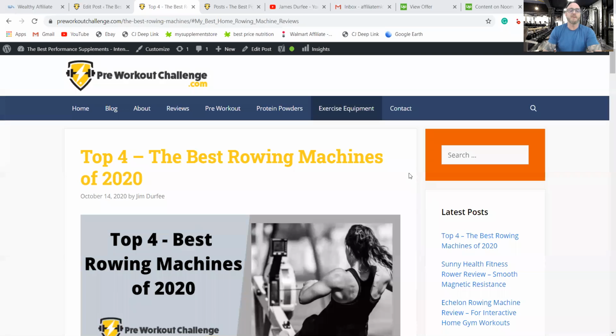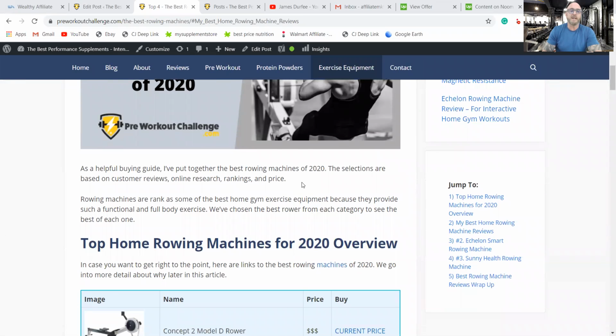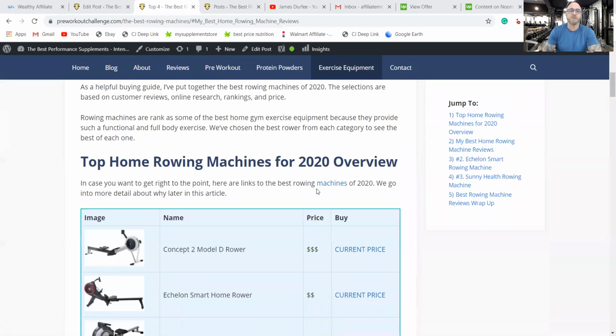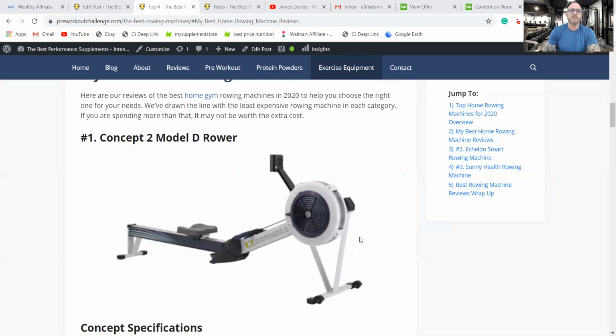So let me show you my review. And here it is, best rowing machines of 2020. And this is actually the one pictured here in the photo I found, the Concept 2, which is my best quality. So anyway, as a helpful buying guide, I put together the best rowing machines of 2020. Here's quick links if you want to see the prices right away. Of course, the highest quality has got the most dollar signs. This happens to be the budget one. So anyway, here's the first one.